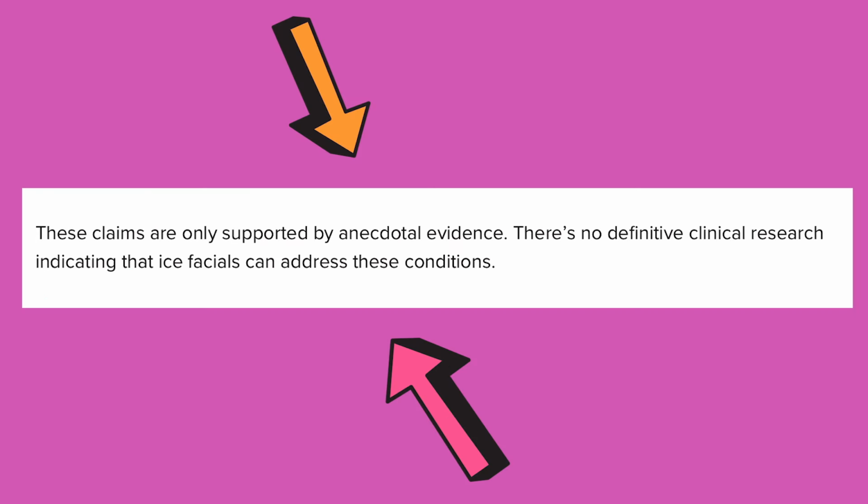Note, these claims are only supported by anecdotal evidence. There's no definitive clinical research indicating that ice facials can address these conditions. But you know me. I like experimenting on myself and seeing what the results are for me and my body.